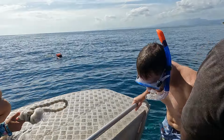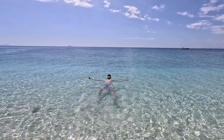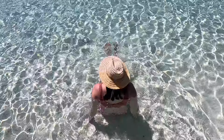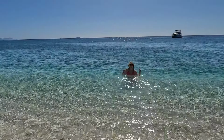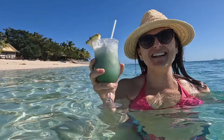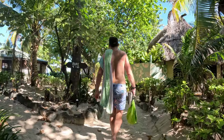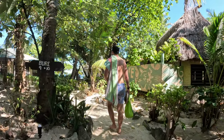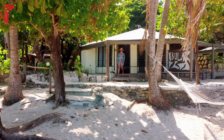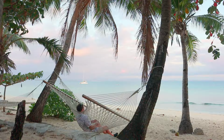In the afternoons after the snorkeling trip, we would either go to the main beach, which was still swimmable during low tide, and just relax in the water or on the sunbeds and maybe have a cocktail or two. I'm having a cocktail in the most beautiful colored water. Or we would head back to the Bure, which, if you haven't been able to figure it out yet, is a Fijian hut where we stayed. And we'd relax on our patio or in the hammock.